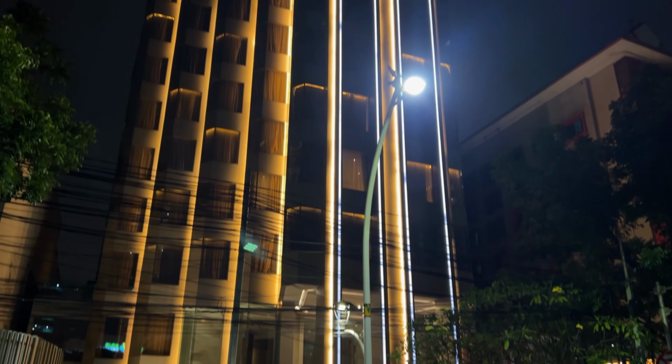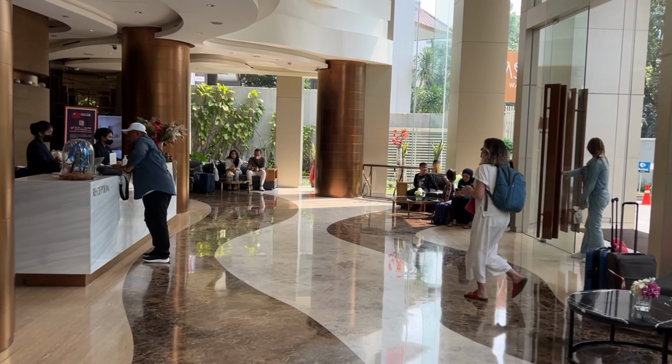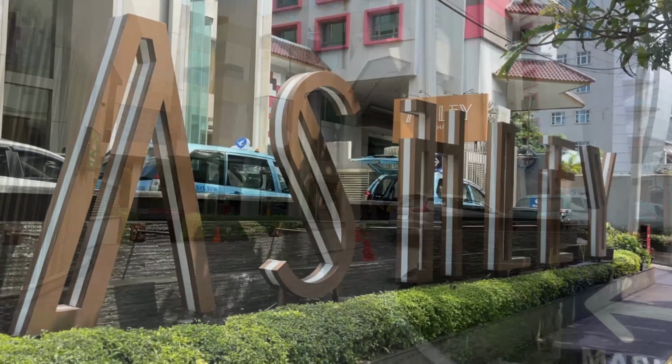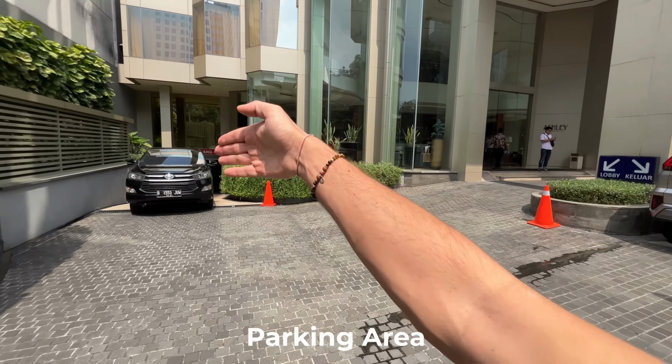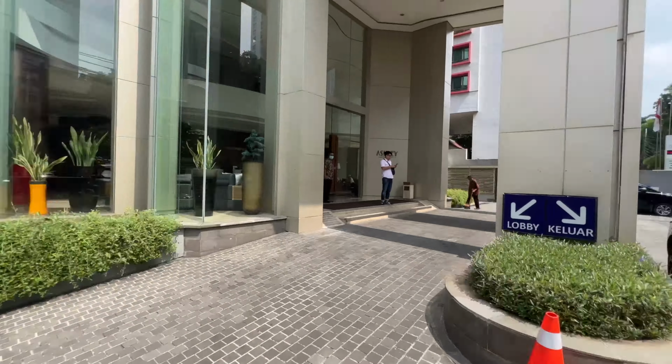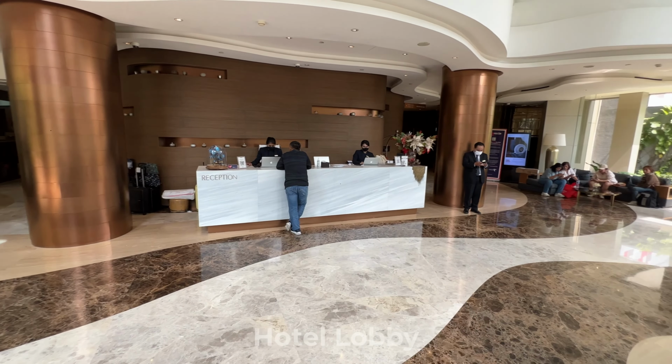Let me show you a wonderful business luxury hotel located in the heart of Jakarta city. Ashley Wahid Hasim Jakarta hotel. Let's go inside, I will show you everything. Parking zone, entrance to the main parking. On the ground floor, main lobby.